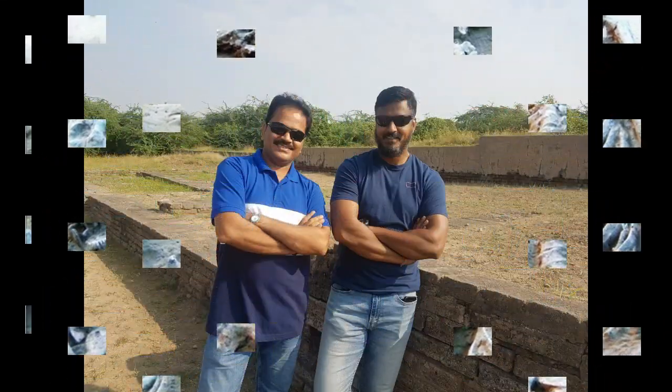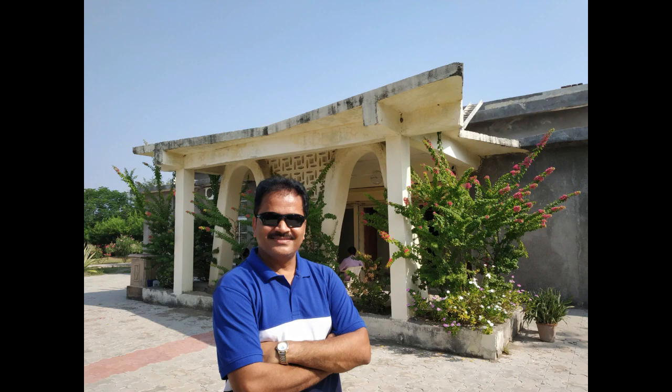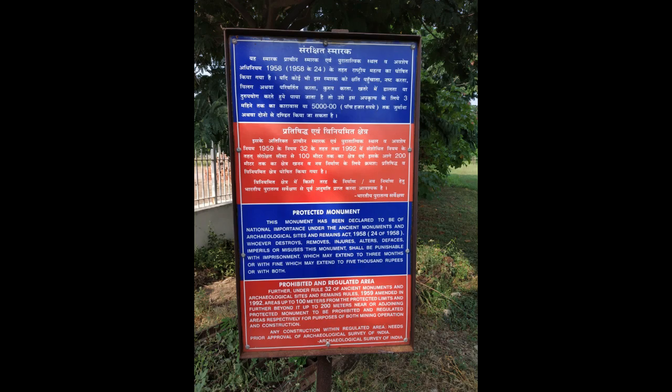It was a one-day trip with my dear friends Sudarshan and Rekha. They took me to this UNESCO Heritage Lothal site when I was in Ahmedabad during 2020.